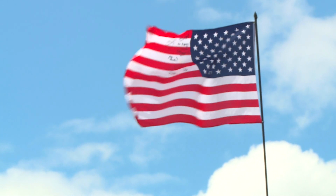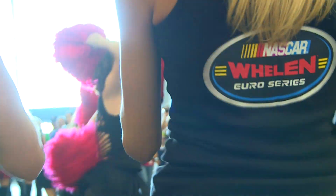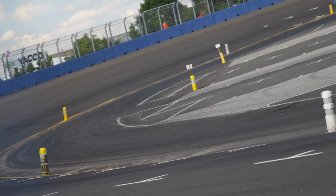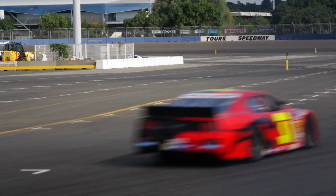Tours Speedway holds the last meeting of the regular season, a 600-meter track with two bankings, perfectly suitable to offer great races. The fans came here in great numbers.